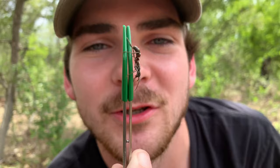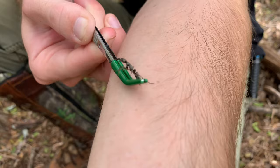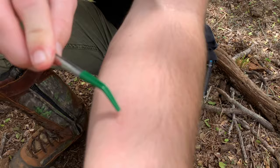Look at that, guys. Look at that stinger firing out. And she's chomping onto these forceps. So without further ado, 3, 2, 1. Ooh, wow. Woo! Yowzer. That's definitely the most painful stinging ant in Texas. Wow. Look at that. She stung me a few times. All those little red dots there, all where the stinger went in.